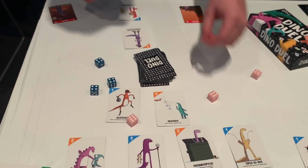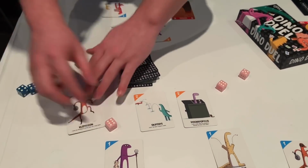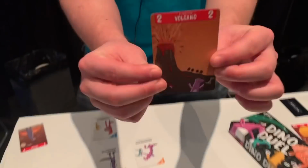The only other thing that can happen is, let's say in a fictitious world, we have this scenario where there's a level two, a level two, a level two, a level two, and I have a volcano in my hand.